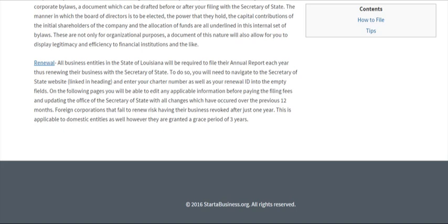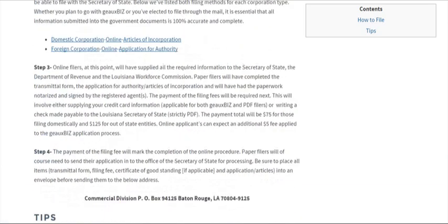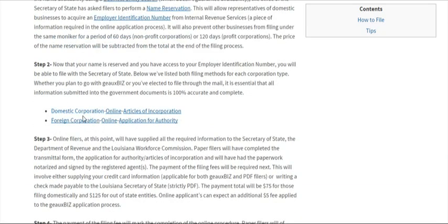And that's all there is to it, guys. I hope that was helpful. As I said, feel free to click on our tutorials for more detailed instructions for your corporation type and your filing process. Best of luck.